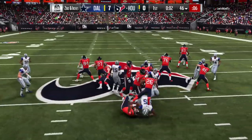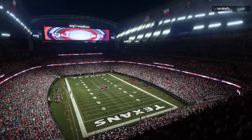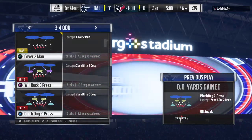Here's Watson on the sneak, and nothing doing. He's immediately taken down at the line of scrimmage. Officially no gain on the sneak, kind of a wasted play there, and now it's 3rd down.